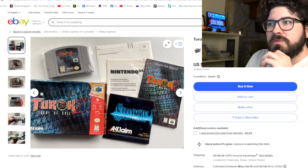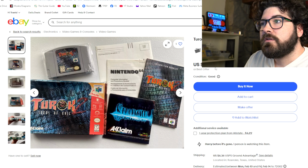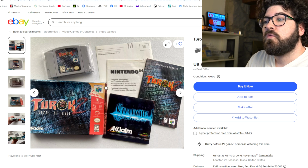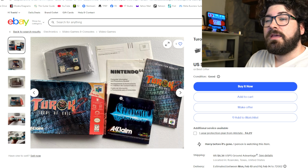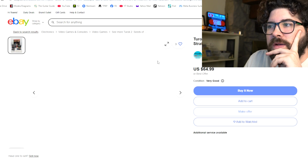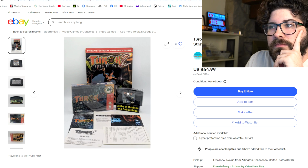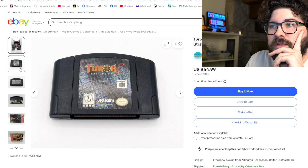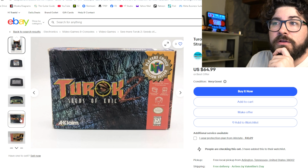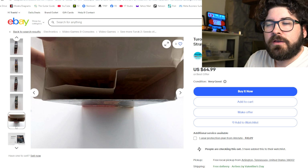This right here seems to be a pretty good listing. The box is obviously beat up, but it's got everything in there for $37.99 or best offer. And the dude's in Texas, so I know that it'll get to me sooner. Now, this guy right here has a listing with the strategy guide, and it looks like it's the variant of that cartridge that's black. I didn't have that one, I had the gray one.